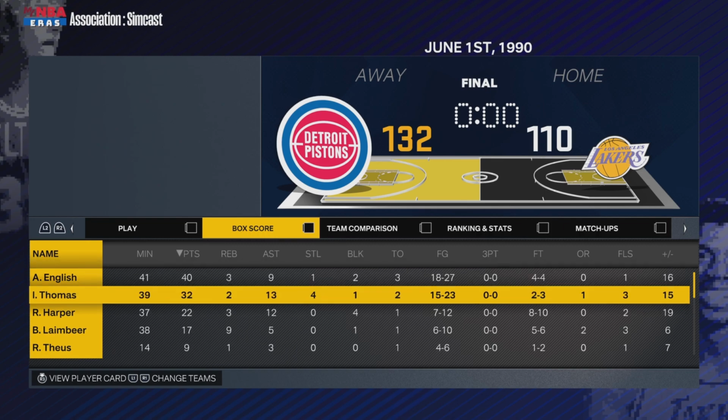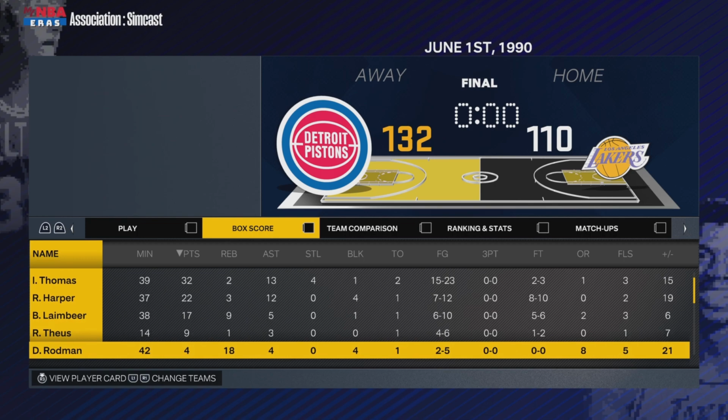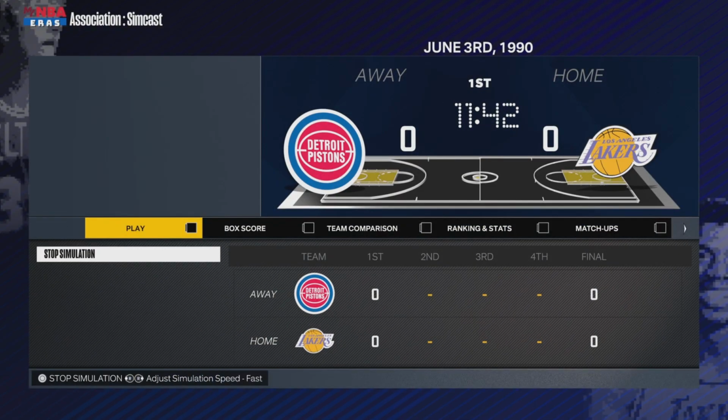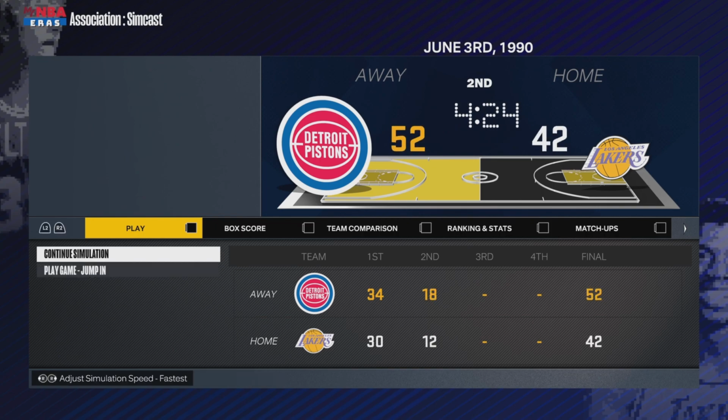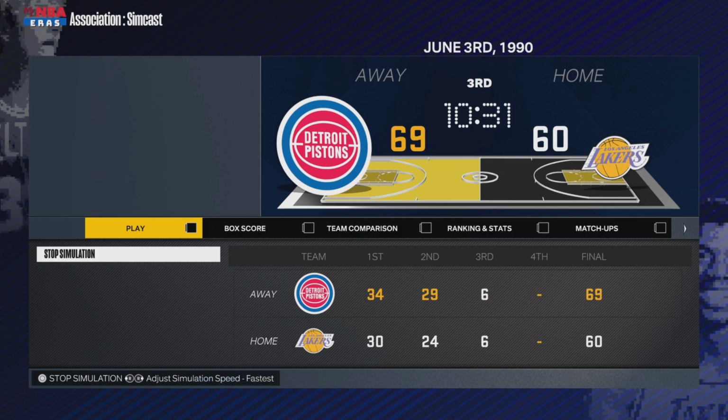Alex English had 40 points. Isaiah Thomas had 32. So to answer the question, was Alex English worth the trade? Was it worth trading away Adrian Dantley for Alex English? The answer might be yes, because now the Pistons have a 2-1 series lead.